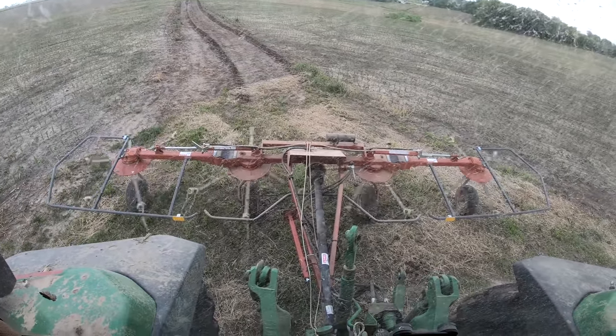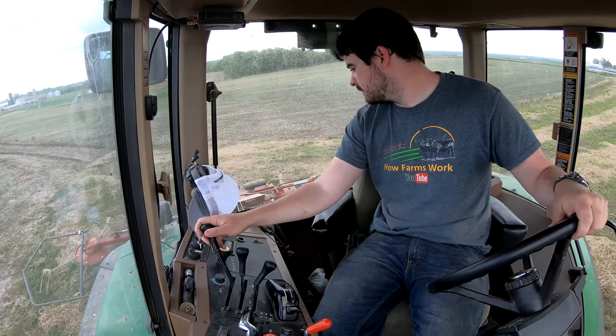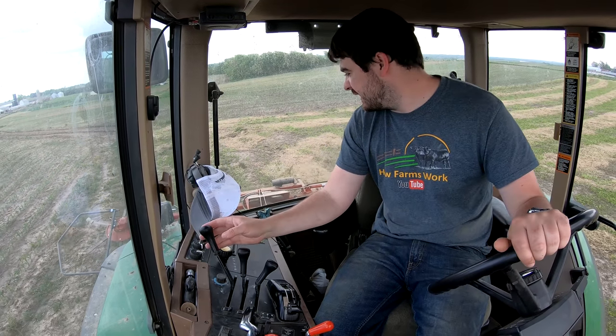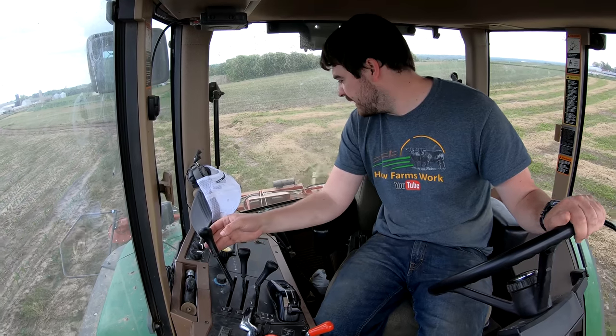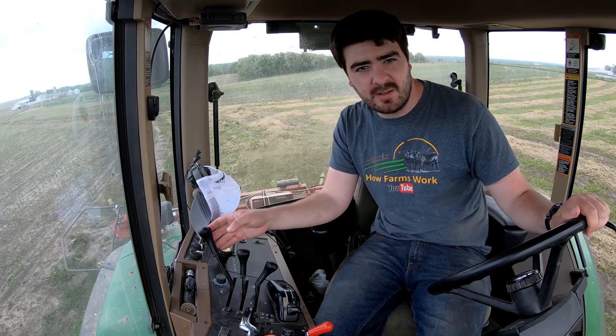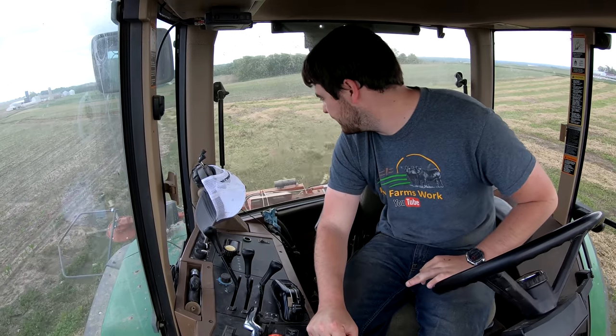Running about 1200 for now. Once we get going, maybe I'll adjust it a little bit. You want to run the tedder just along the ground so that it picks up the hay. Now it's kind of like threading a needle. You have to be pretty careful so that you're not just digging into the ground, because that can be an issue if you're not careful.